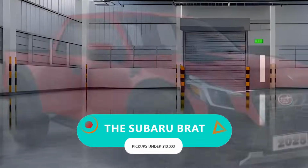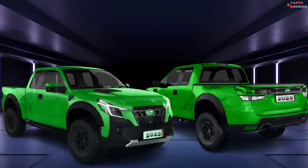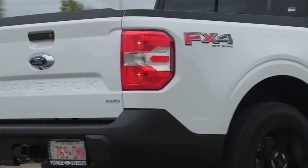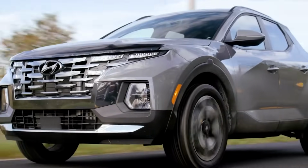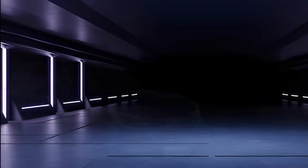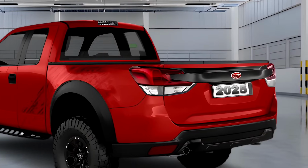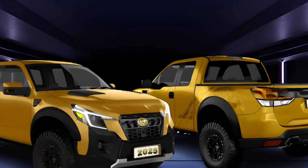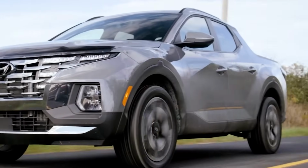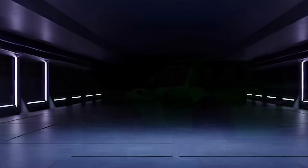Yes, it's making a grand comeback in the automotive world, ready to steal the spotlight once again with a price tag of $8,000. And I know what you're thinking. Subaru going toe-to-toe with the likes of Ford's Maverick and Hyundai Santa Cruz might sound a bit optimistic, like bringing a stick to a gunfight. But hold on to your horses, because the Brat isn't just any underdog, and they might just win over the industry. Because while the Maverick and Santa Cruz are cruising around like those trendy SUVs, trying to pull off the pickup truck look, the Brat is here to shake things up.